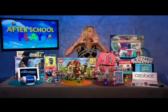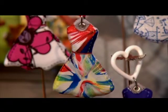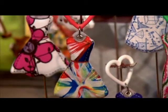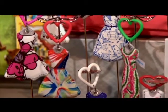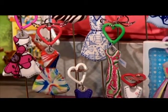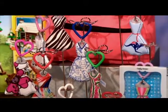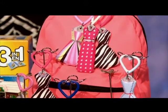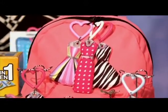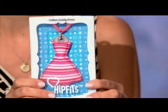Okay, this is the trendiest thing for girls right now. It's all about personalizing your backpacks and lunch boxes and gym bags. They love that. So they're going to love this Hip Fits. These are collector dresses that come in a clip. So they can clip it onto anything they want, and there's like over 20 different styles, and really gives girls a chance to tap into their fashion individuality. And what's really special is that they have partnered with the Breast Cancer Research Foundation to create special pink dresses for their pink dress campaign.